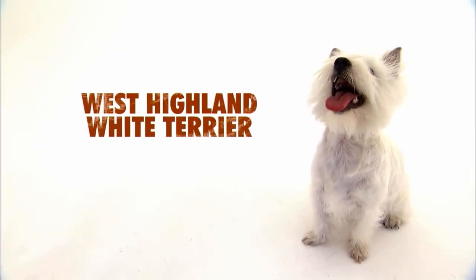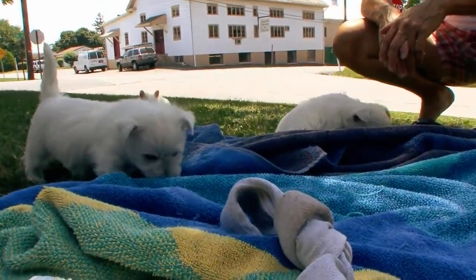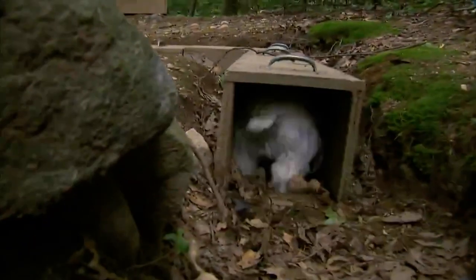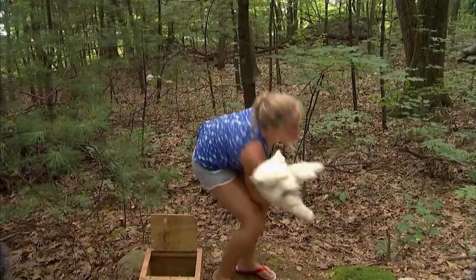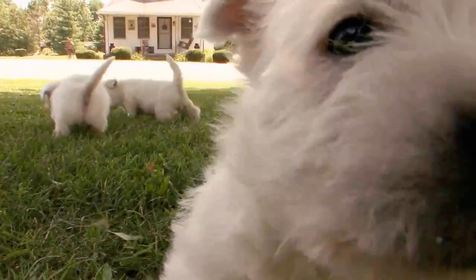West Highland White Terriers look like cute little lap dogs, and they're anything but. They have this really high cute factor going with that little white face, little beard. Bred to dive into holes and chase varmints, Westies were designed with tails to pull them from underground and a bark to be heard above ground.